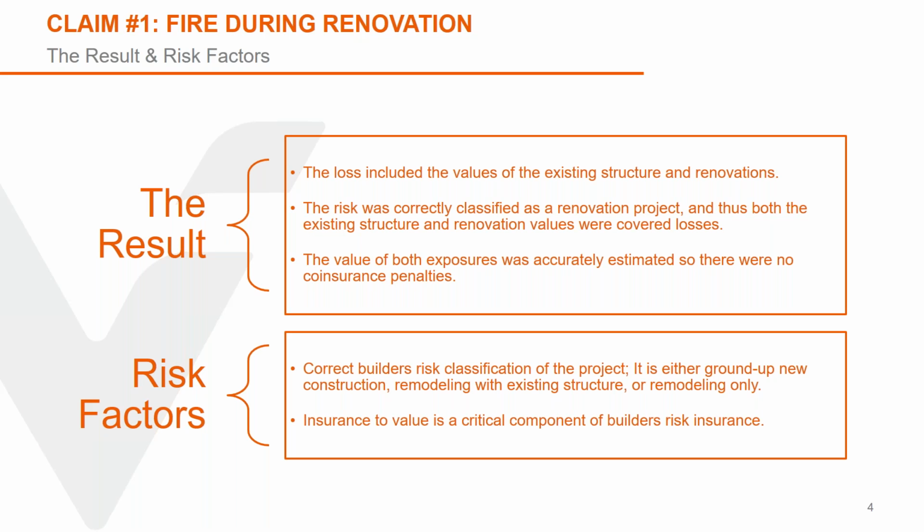So the standard builder's risk policy does not cover existing structure. It's meant to cover course of construction, things that are being built or being added to an existing structure. So what you have to do in the beginning when you write these policies, you have to tell the underwriter, I want to include existing structure and renovations. And then the builder's risk policy is endorsed to cover the existing structure value. So in this case, the one that I'm using now for illustrative purposes, everything was done correctly. So the agent included the value of the existing structure, and the value of the renovations were both covered in their entirety. And so when the claim was adjusted, the builder renovator was made whole.